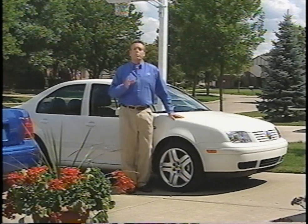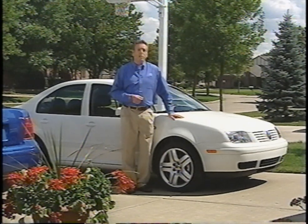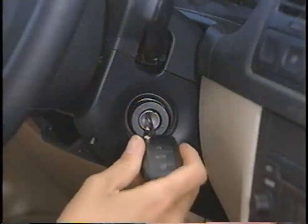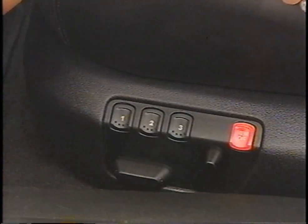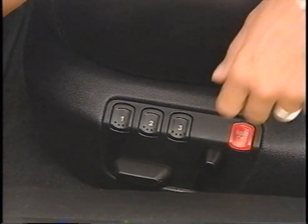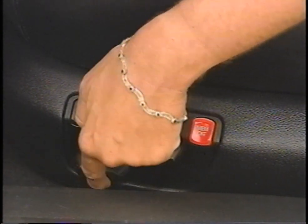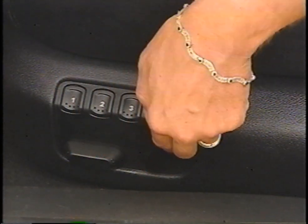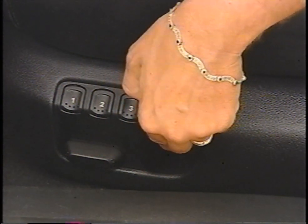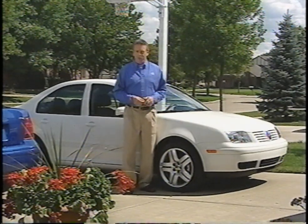First, the seats must be initialized before you can store a position in memory. To do this, open the driver's door. Switch the ignition to the on position, but don't start the car. Using the switches on the side of the driver's seat, move the seat all the way forward and all the way up, and the seat back all the way forward. That's it. Now you can set the memory positions.